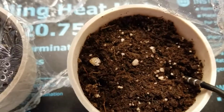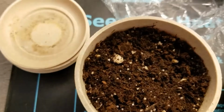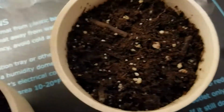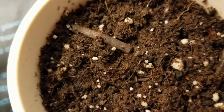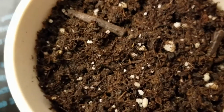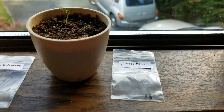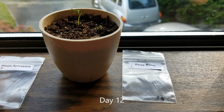10 days later. I've got nothing there. Anyone in this one? Just one. 2 trees popping up. So bonsai update day 12.